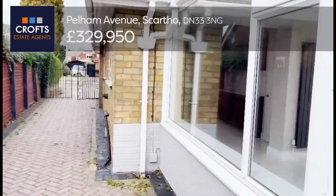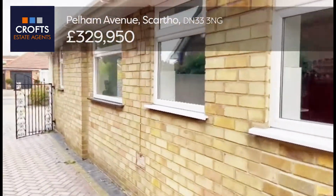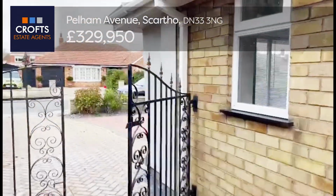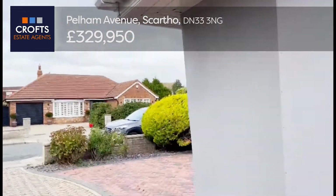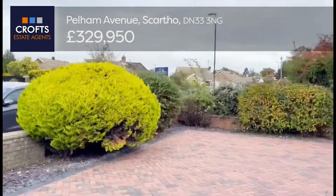Now, the property is offered for sale with no forward chain, as you can see. There's nobody living in it at the minute. Very popular part of Scartho. Very close to hospital, local amenities, the villages, ample local little shops as well.